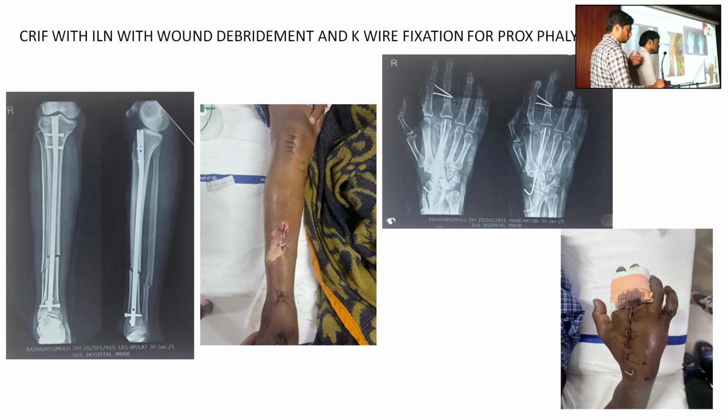For this we have done closed reduction and internal fixation with nail for the right tibia, and K-wire fixation, 1.5 mm K-wire for the proximal phalanx of the third finger and 1.8 mm K-wire for the third metacarpal. Base of metacarpal fracture was present. Proximal phalanx fracture was present. Yes, the combination is there.